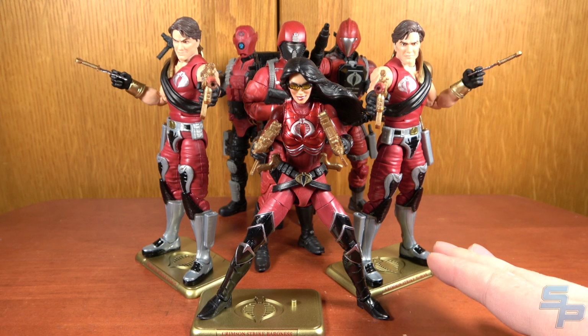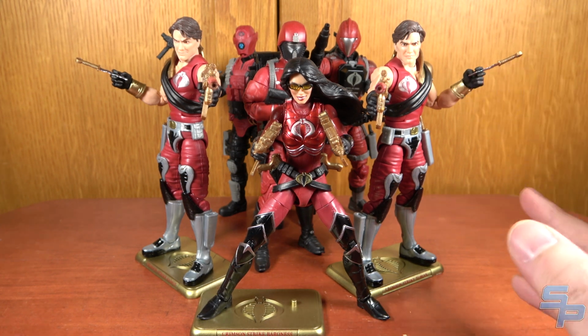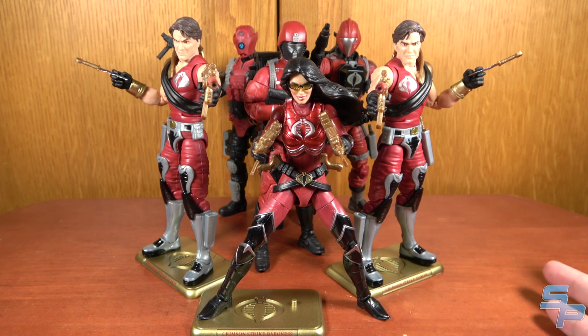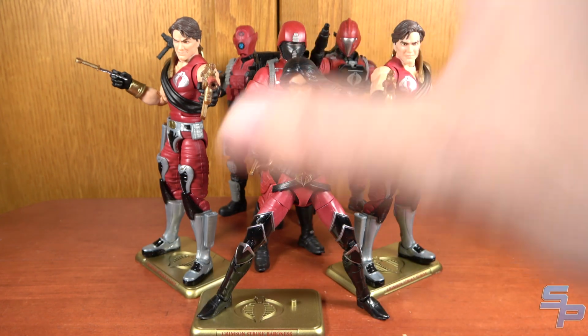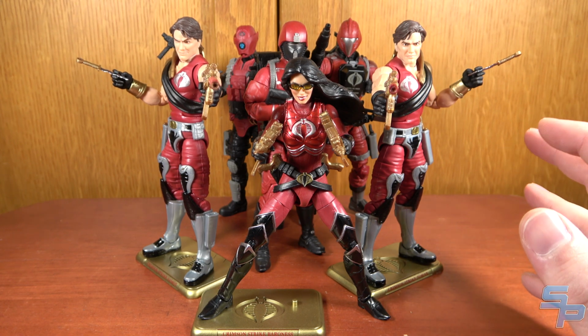While we're calling these the Crimson Strike team, I kind of feel like we should call the whole subset that. I don't think we have an official name. Just Crimson, because I kind of like Crimson Strike Force or Crimson Strike Team. I like that we got this subset, kind of like Tiger Force, Python Patrol, Night Force. I like that the Baroness and Tomax and Xamot just add to this. These just look great together, and I think it's a really cool package.